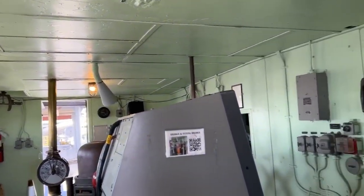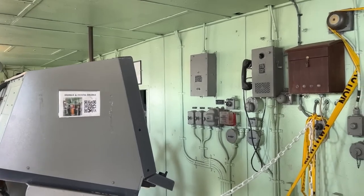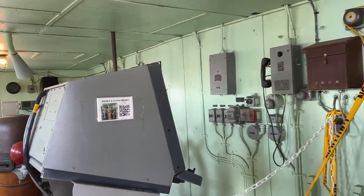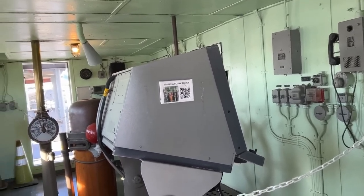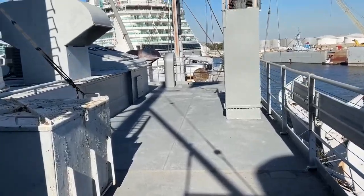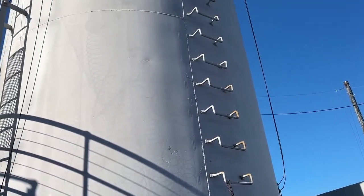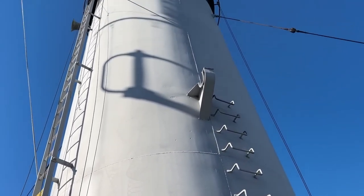I see the captain. You saw the captain's picture. This must be the rain deck, where if it's raining, they can control the ship from in here. Here's more on deck 5. And if you're a brave old soul, you really want to get to the top.